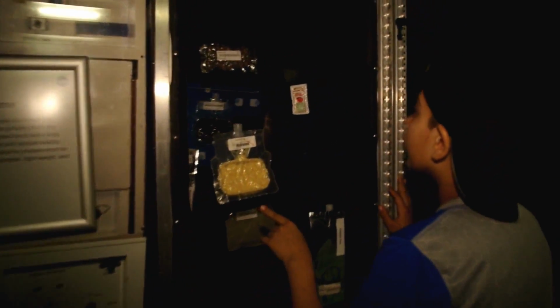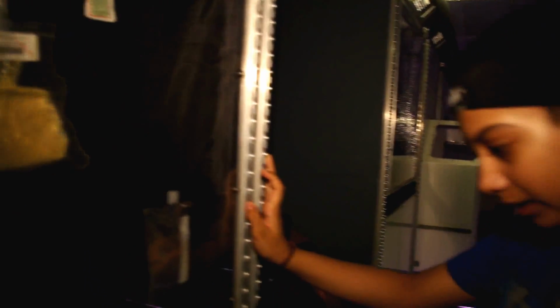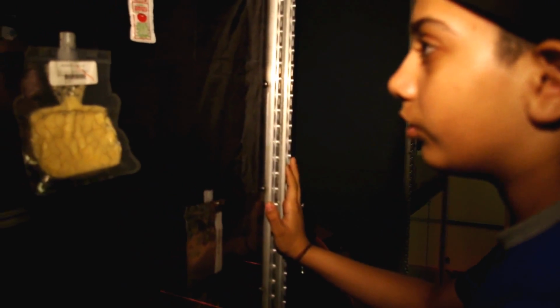And this is the food they have. Tomato ketchup, that's the tomato ketchup. This would be green tea, and we have all sorts of other food. So you can see that's all slushy.